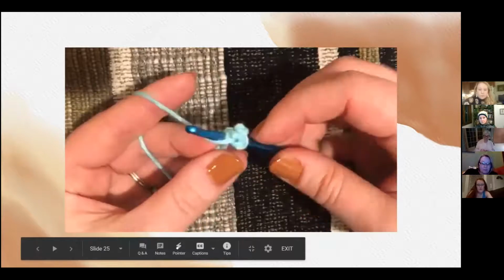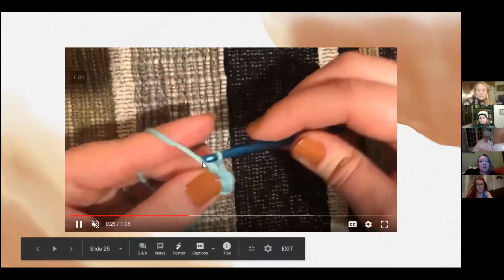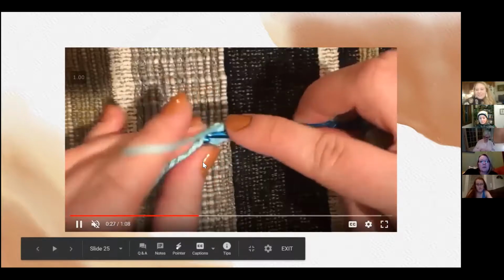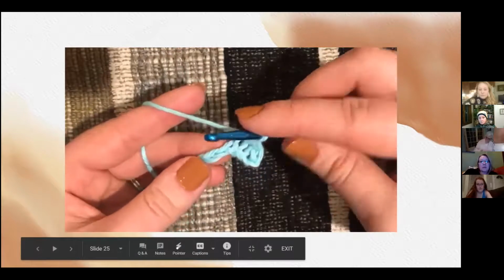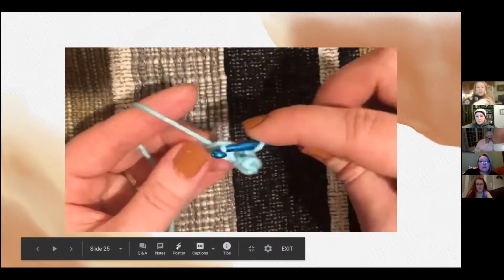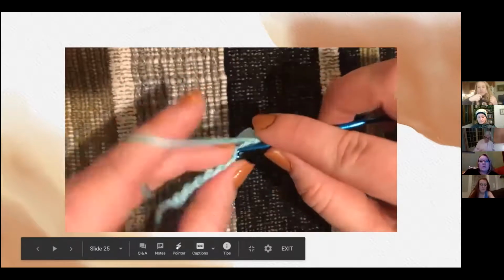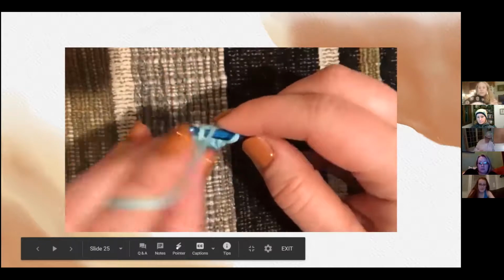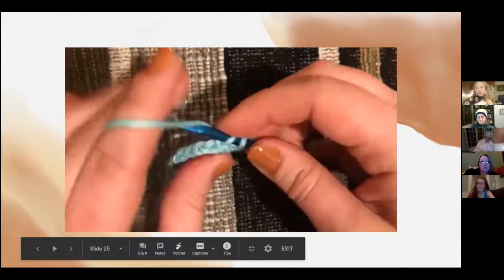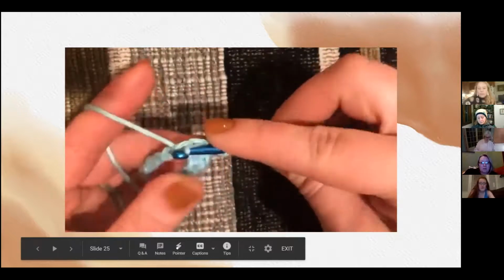Okay. And the first one's hard, it curls and everything, so just be patient with it. And you want it wrapped around your hand fairly loosely so you can keep on crocheting without having to readjust. If it's too tight, then you'll have to go back and give yourself that room to pull it.